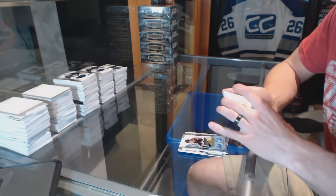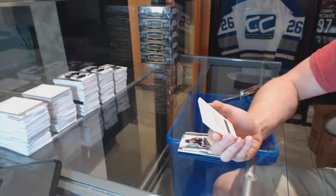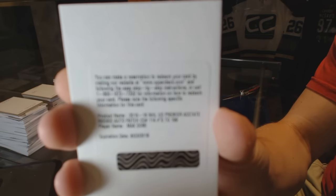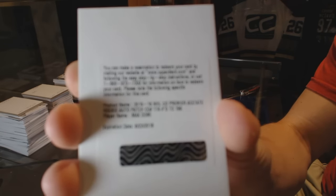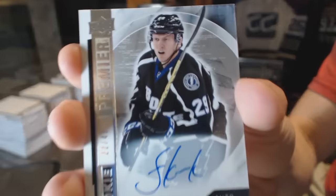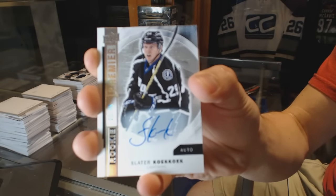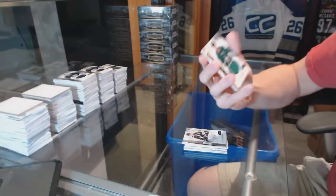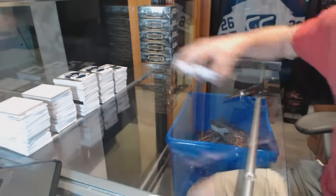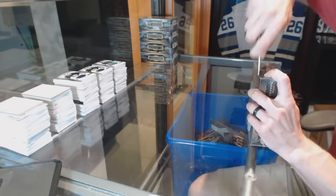We've got a redemption for a rookie patch auto short print number to 199, Max Domi. We've got a base rookie auto silver number to 49, Slater Koekkoek. And a base jersey number to 199, Jamie Benn. All right, on to the fourth and final case, 10-16.